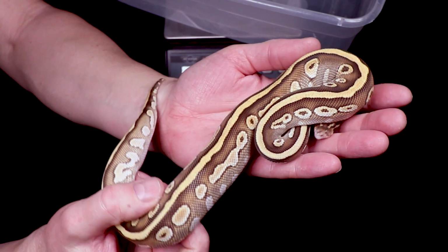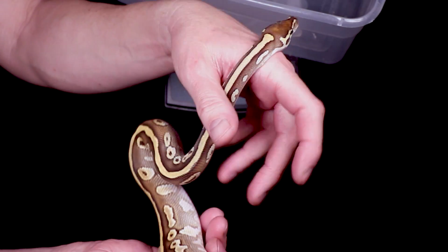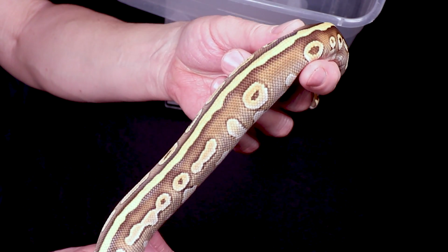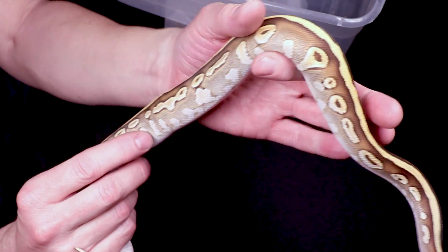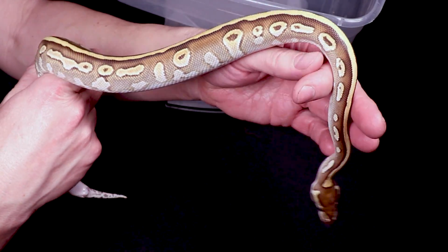Alright, so here is Noodle, another one of my magic snakes. This is a lesser triple het, but I'm just selling this one by itself. I produced a few of these this year, holding back at least one female.